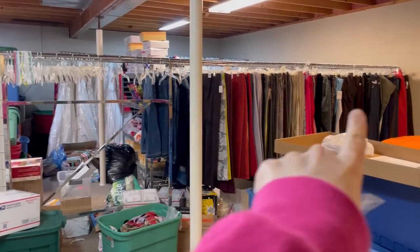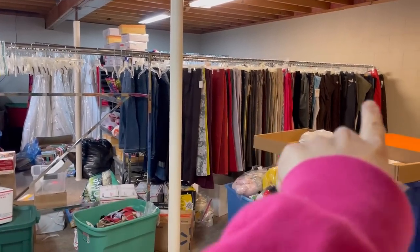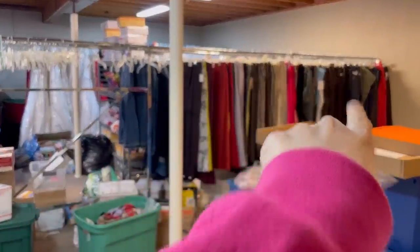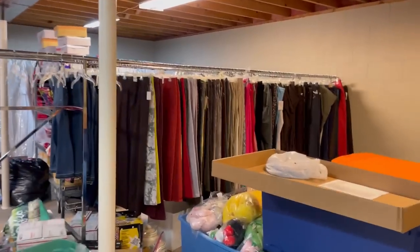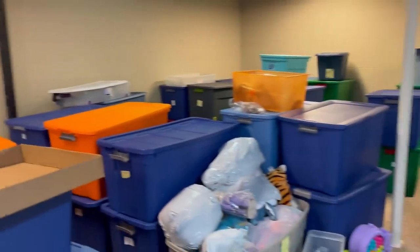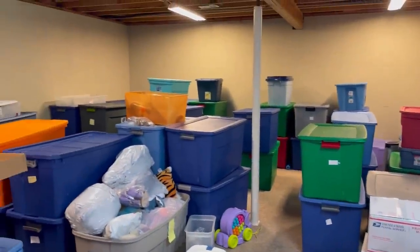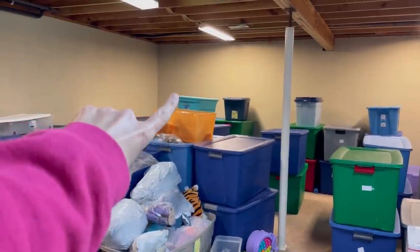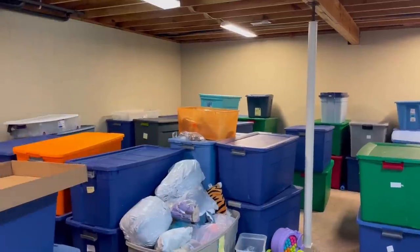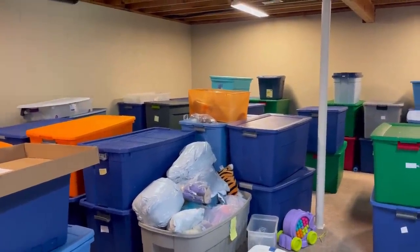Let me flip the camera here. Okay, so you see this clothing rack here? I want it gone. So I need to sell all of these pants and all of the jeans on the other side. And then I will only have one clothing rack left. This used to be all clothing racks back when I did clothes. I'm pretty sure it was clothing racks to the wall, because when we moved in here, all I did was clothes. And I have completely switched to hard goods.